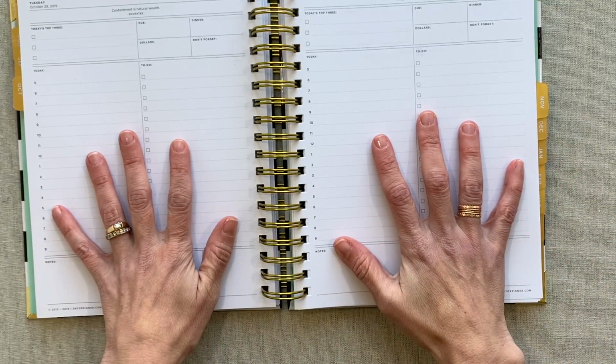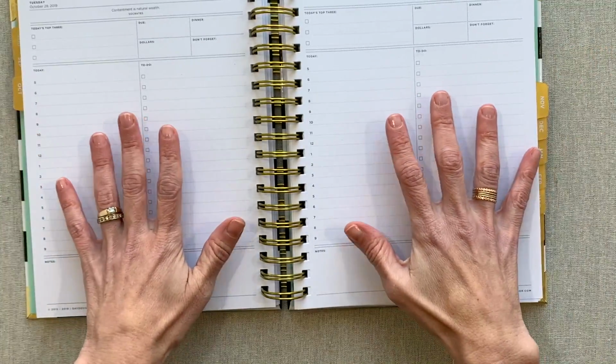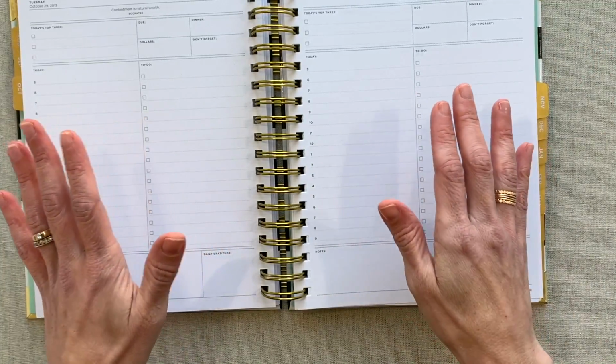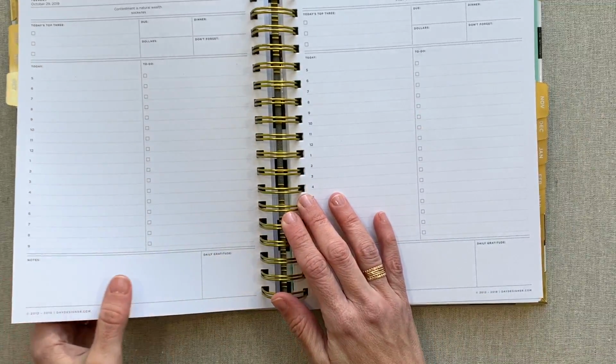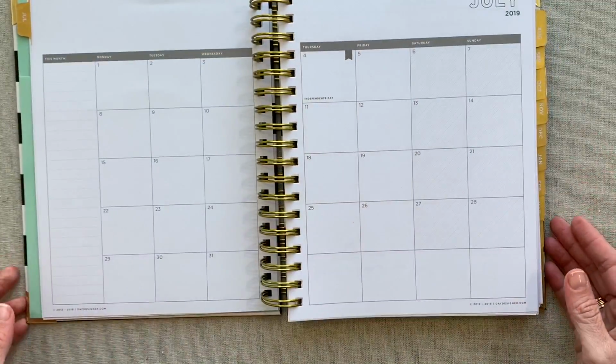I have full video reviews of this up, including a comparison between this bigger size and their mini size, even comparisons with Simplified. So if you are interested in Day Designer, I will link those videos down below.